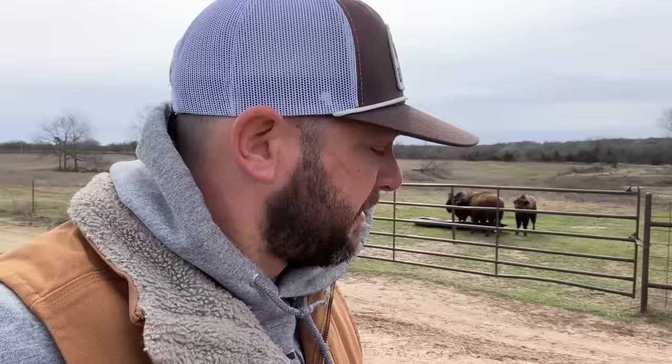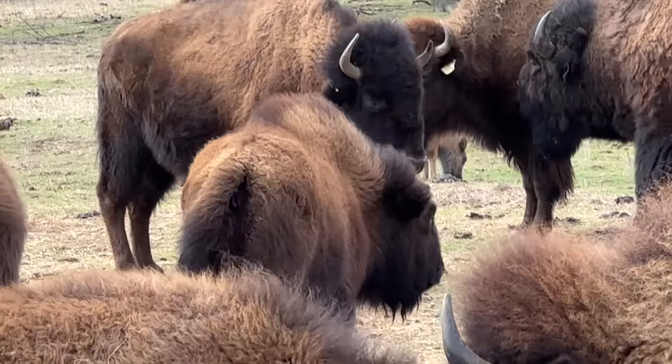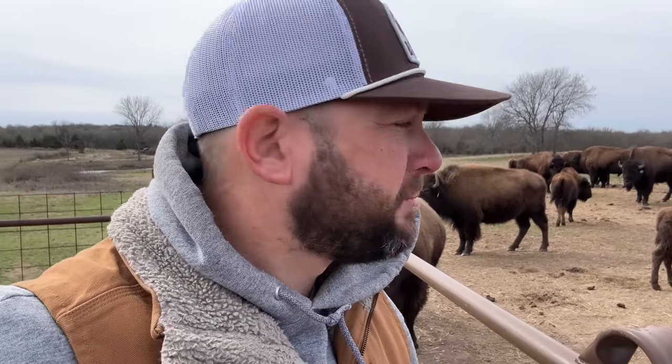We're bison ranching, but unfortunately we got a little issue here. We got a little heifer calf that's one of my favorite ones. This is Peach's daughter, right here.